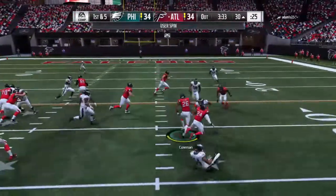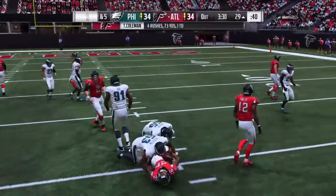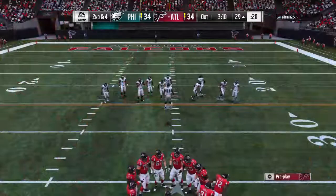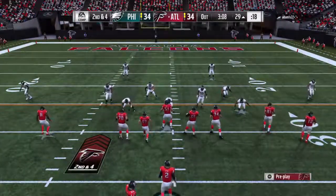They'll run it now out of the gun. And a nice move, but can't break away. Down just inside the 30. I gotta get a touchdown. I win this one, man. It'll be 2nd and 4.